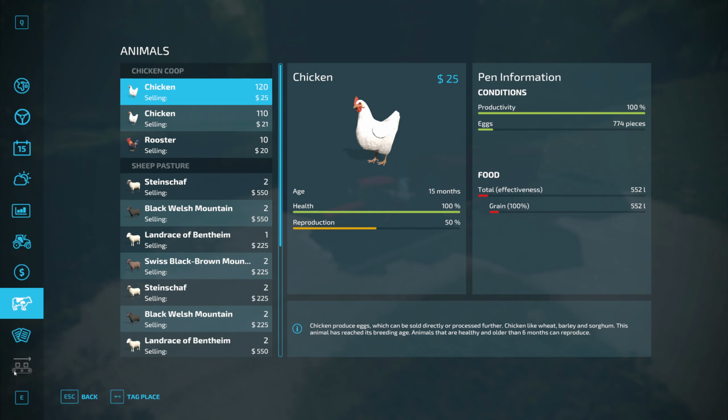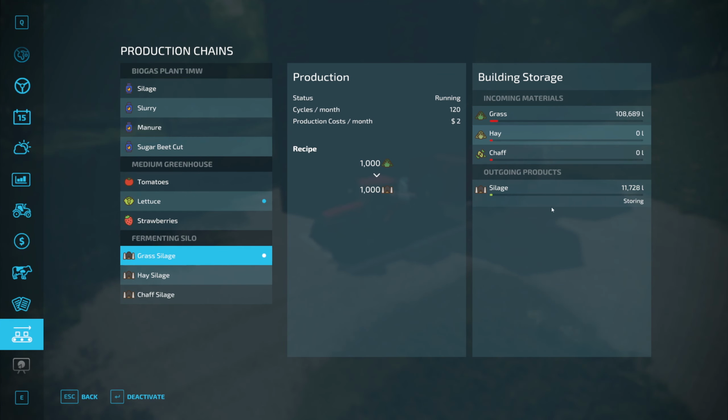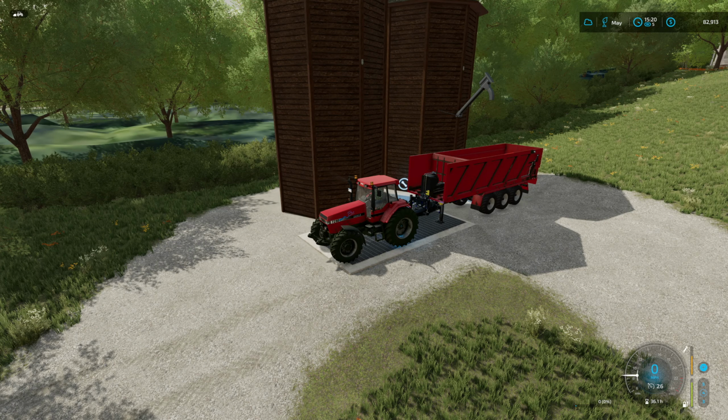Right, so if we look at the productions, we can see that we've got 11,000 litres of silage and 108,000 litres of grass left to process. So I'm going to wait till we get 70,000 litres, that's the capacity of the trailer, and then we can take a load.